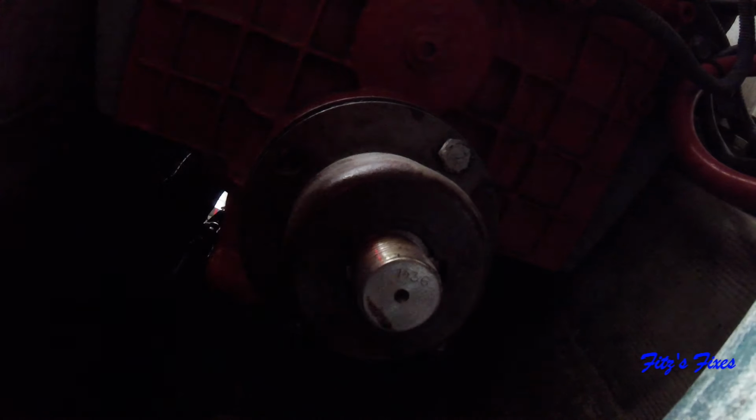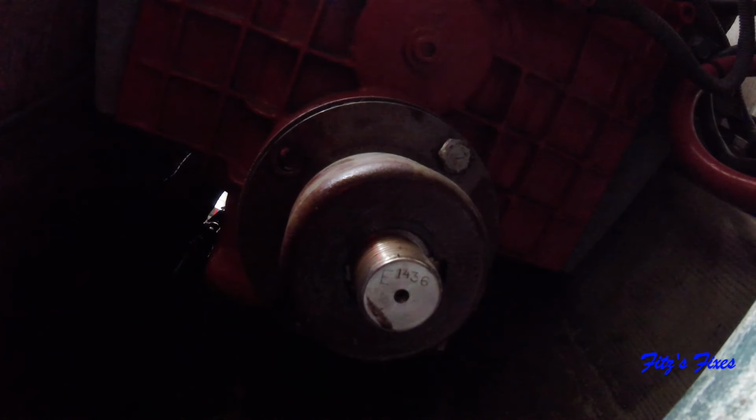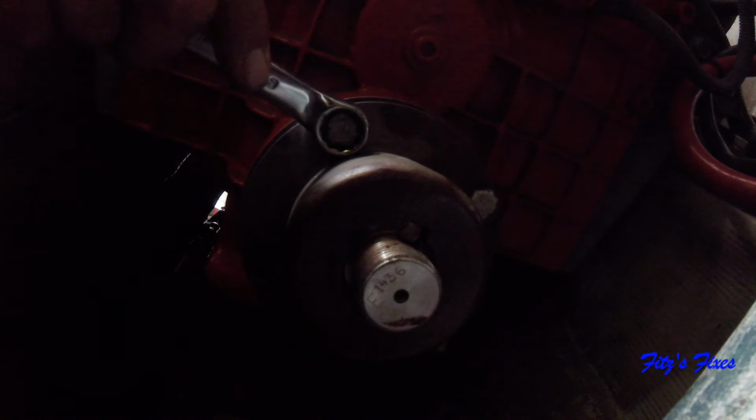Fine thread stainless steel. Get that out of the way. Now, because the prop is off, because it would make contact with the ground if it was between blades, I can go ahead and turn the whole thing like that so I can loosen this bad boy on the back.